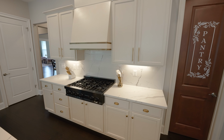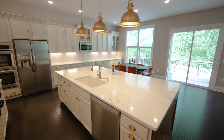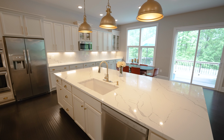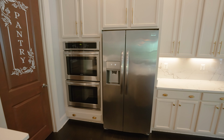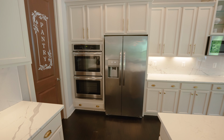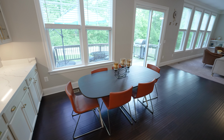But look at all this, not only the prep space, but this huge island for entertaining with the great breakfast bar, so that as you're here cooking, you can also entertain. We have stainless steel appliances. Of course, this beautiful quartz countertops, which not only are on the countertops, but are also the backsplash.